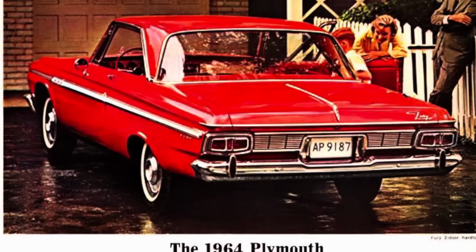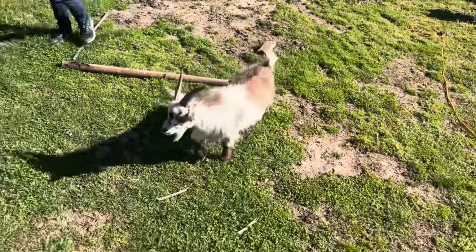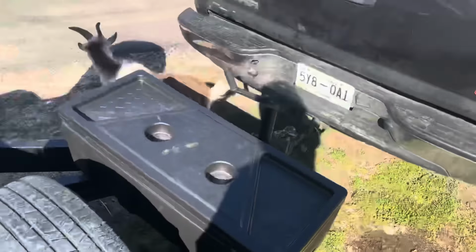Oh, he's excited. He knows there's a new car here. She loves to get up on the trailer a lot of times. Well, Ralphie, you want to see what's under the hood of this thing finally?